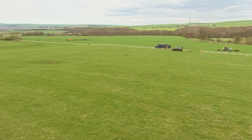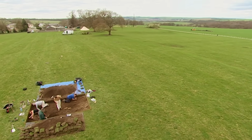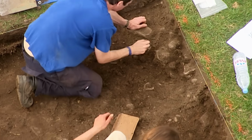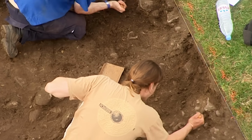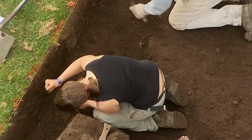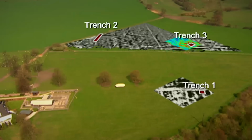We've had our fingers burnt before, never more so than when re-excavating antiquarian trenches. And so far, our first trench over the site of a 19th century dig hasn't delivered the stone buildings we'd hoped for, just a confusing scatter of rubble. But our second trench looks more promising.